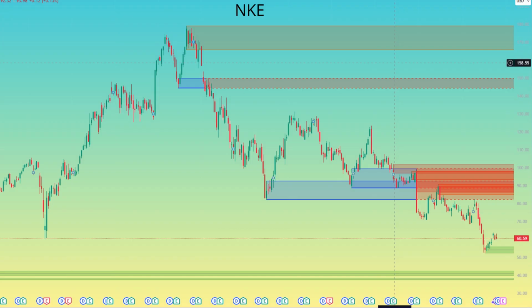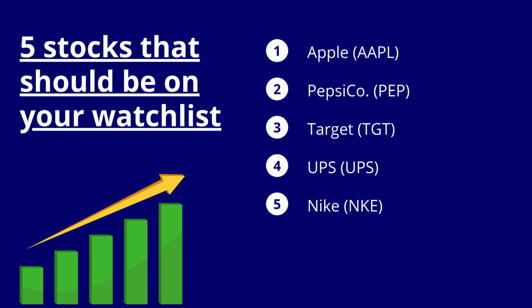To recap, AAPL, PEP, TGT, UPS, and NKE all trade below their own historical valuations, generate solid cash flow, and are showing technical signs of capitulation or base building. None are without risk, but history says buying quality at a discount and holding through the noise is how fortunes get made.